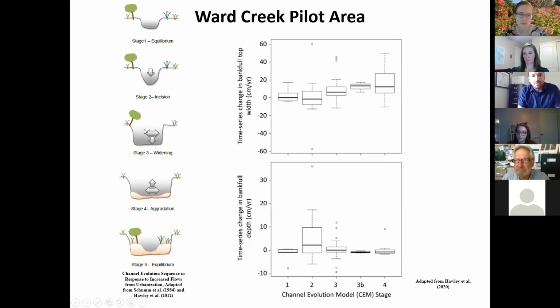One of the reasons I walked through that background at the beginning is not only that it's important to understand the sequence of channel evolution, but that at every phase of channel evolution you will have different rates of downcutting and different rates of widening. Our Ward Creek pilot watershed is likely, at least from the pictures we've seen, in the stage three condition, where it's had some historic downcutting, it's got some continued widening and bank erosion, and it doesn't really have a lot of bars building up yet. So we'll call it stage three. In stage three, we get a lot of widening, anywhere between 5 to 20, even 40 plus centimeters per year, and some continued downcutting of up to maybe 10 centimeters per year.